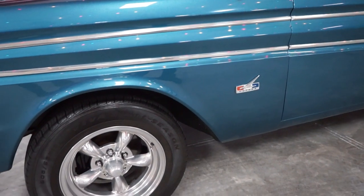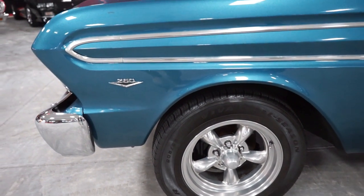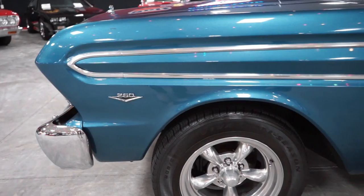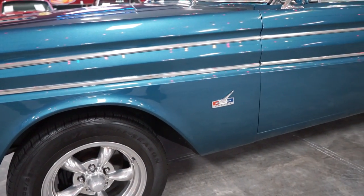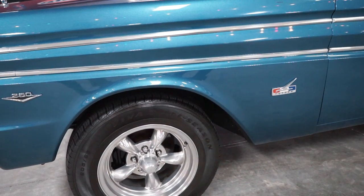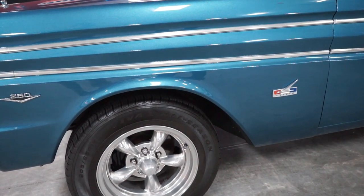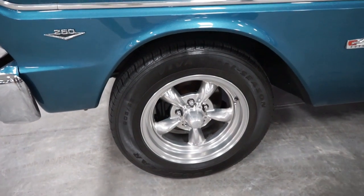Not only does the chrome look good on the car, but the paint does as well. So check out the front of the fender, low in front of the tire. The paint in the rear of the front wheel, front tire. Nothing's blistered, nothing's cracked. Car is very nice. Five-star aftermarket wheels, radial tires.